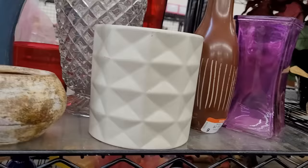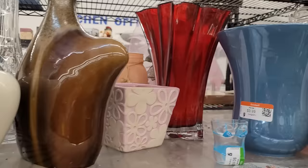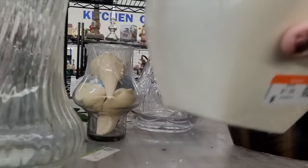That one is just made to look old. This one's still here. Some decanters in the mix. Again, decanters don't sell too well for me. I've had several in my booth for a couple of months and no interest. So I'm not going to pick up any more of those.